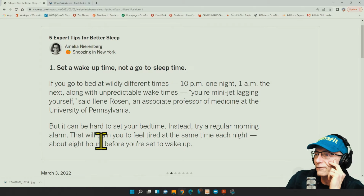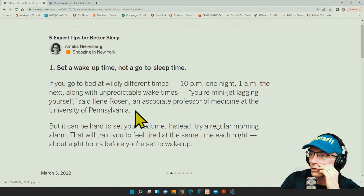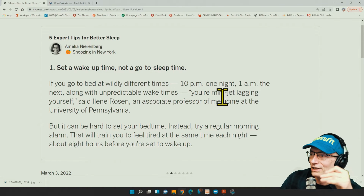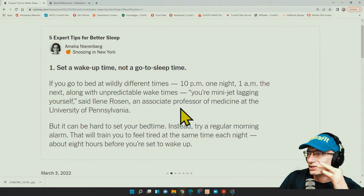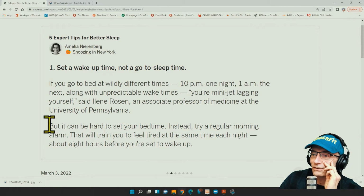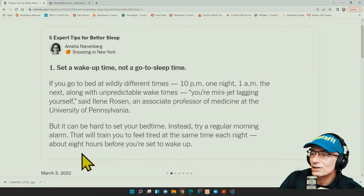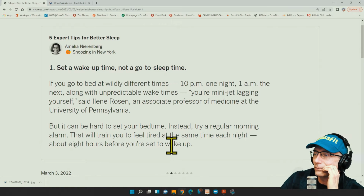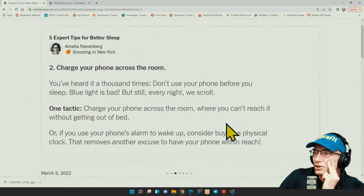Now, I've heard recently, setting a go to sleep time can be helpful, but I think what they're talking about here is if you go to bed at wildly different times, and that might be part of the problem. If you go to bed at 10 p.m. one night, 1 a.m. the next night, and so on, with unpredictable wake up times, you're mini jet lagging yourself. So that kind of makes sense. You don't really have a defined time zone, and it can be hard to set your bedtime. Instead, try a regular morning alarm. That's going to train you to feel tired at the same time each night. So I think this is kind of a backdoor way of helping you be more consistent with your bedtime.